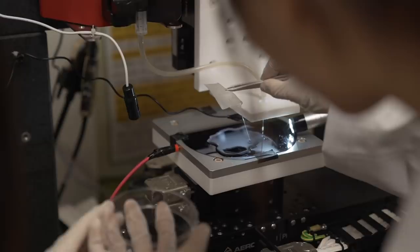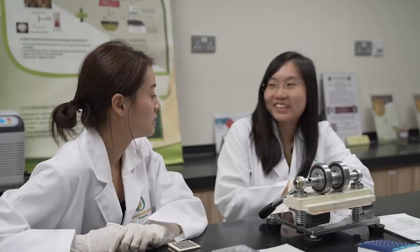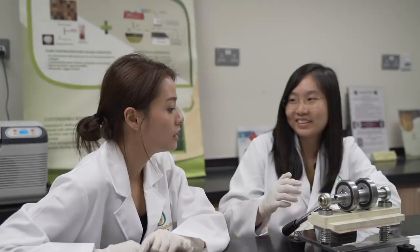So after we are done printing the 3D scaffolds, we'll need to actually pack them for our customers. So they grow cells at home? No, our customers are actually researchers. Oh. So we pack it for our researchers and then we pass it over to them and they test the scaffolds out and use them for us.